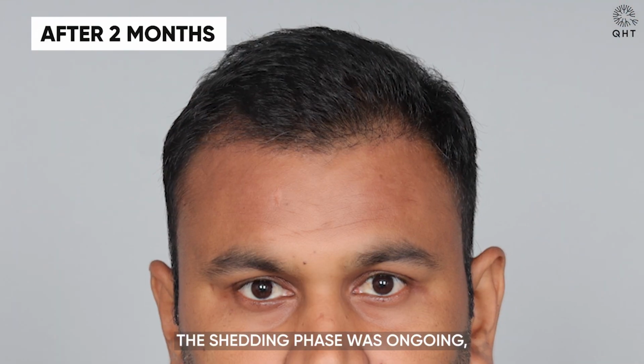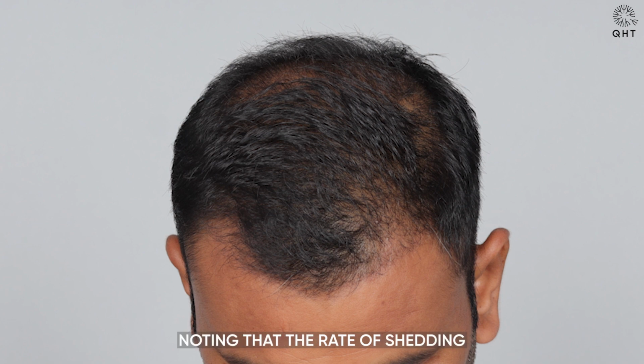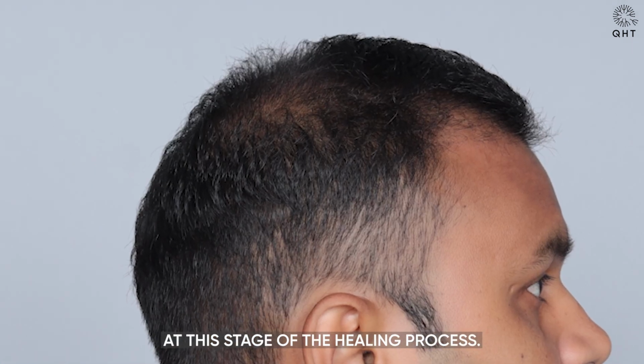2 months post-surgery, the shedding phase was ongoing but showing signs of new growth. It's worth noting that the rate of shedding can vary due to numerous growth factors and is completely natural at this age of the healing process.